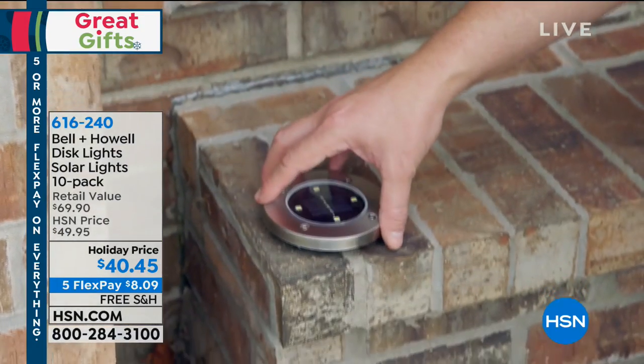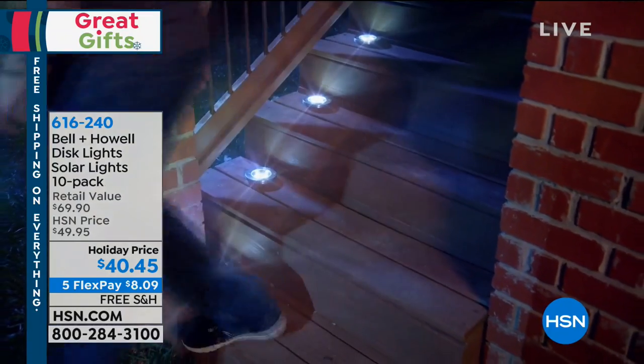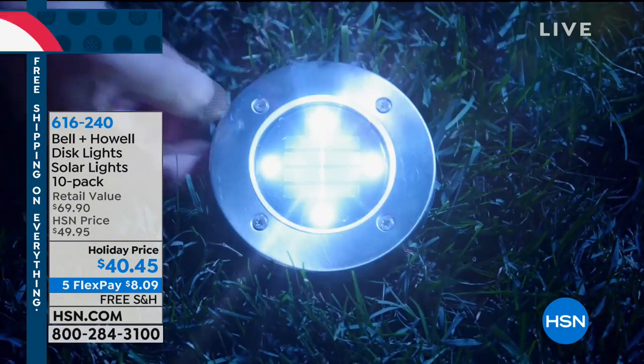Well, because when there's light, oh my goodness, look at how beautiful it is. You set the ambiance. It's also safer when you have the lighting. There are so many ways that you can install this.